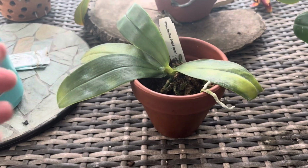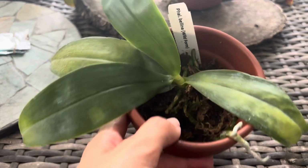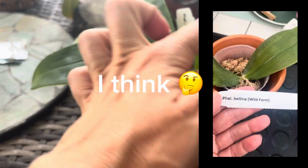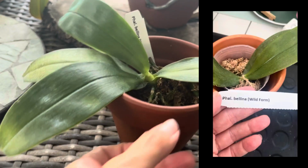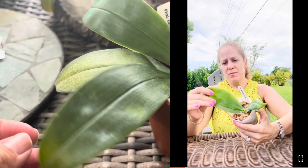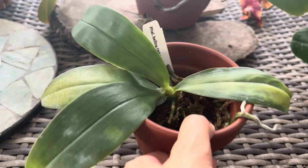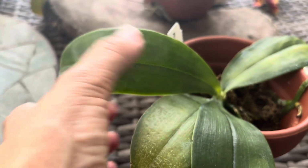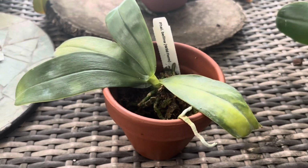So here we have purchase number 2. This one is a Phalaenopsis Bina wild form, and it has grown 2 new leaves, so that's something. And even when I bought this, it was a little crooked. I think I bought her for $20. I did want those big shiny summer blooming foliage leaves. I didn't get that yet. Maybe she's too little, but I do see a little bit of that wavy kind of look. So am I happy with this one? I mean, I guess I am.